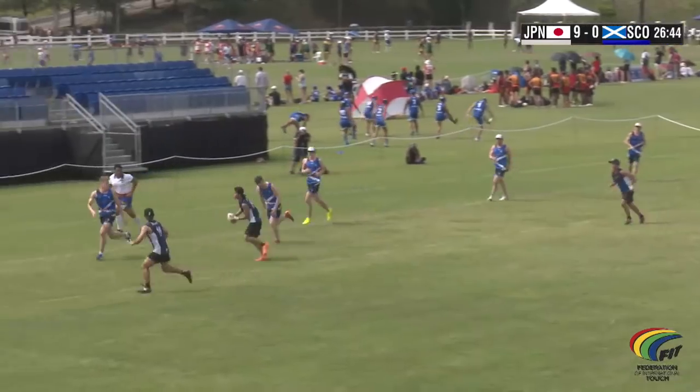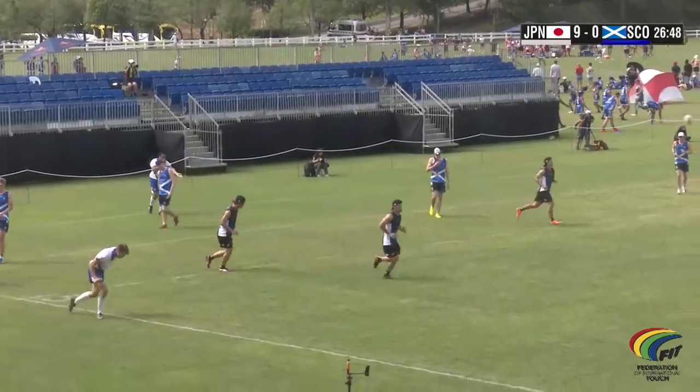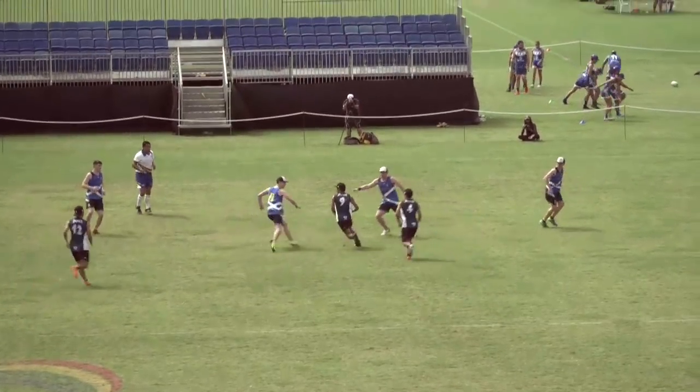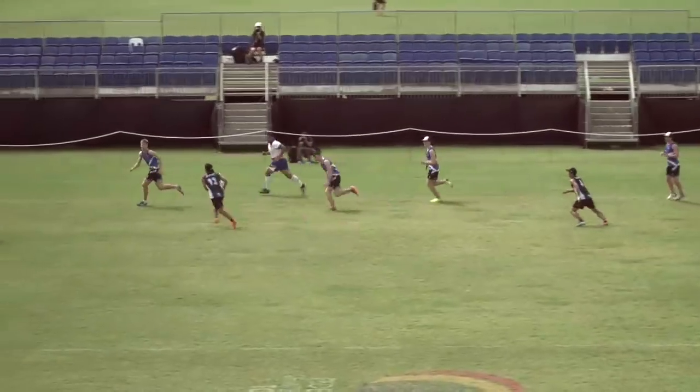And here they go again. Yamamoto this time, and Yamamoto gets on the outside of his opposing defender and just puts the foot down and scores once more. Yeah, I really liked the early ball there from Tokusho, just straight from half.